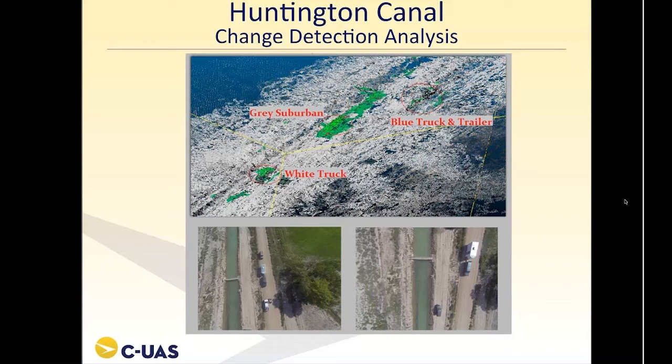What we did then was, with our computer vision models, our point cloud models, we performed a change detection analysis. We wanted to see if we would be able to detect significant changes. The top picture shows the results of that change detection analysis. The points that are colored green indicate that change was detected between the 2 computer vision models. The smaller group of green dots indicates a white truck that we moved next to the canal. And then the larger set of green dots was my Suburban that I moved close to the canal. And so you can see that it did indeed detect those changes.